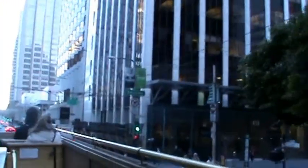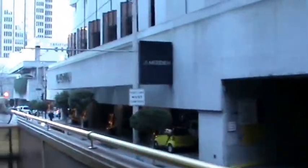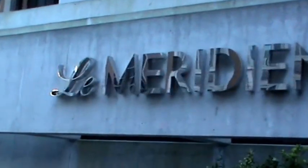Right-hand side is the former Yerba Buena Cove. This used to be part of the San Francisco Bay on the right-hand side. There are 300 sailing ships underneath all those buildings and rubble from the 1906 earthquake. It's about landfill for about 4 blocks just south of where we are now.